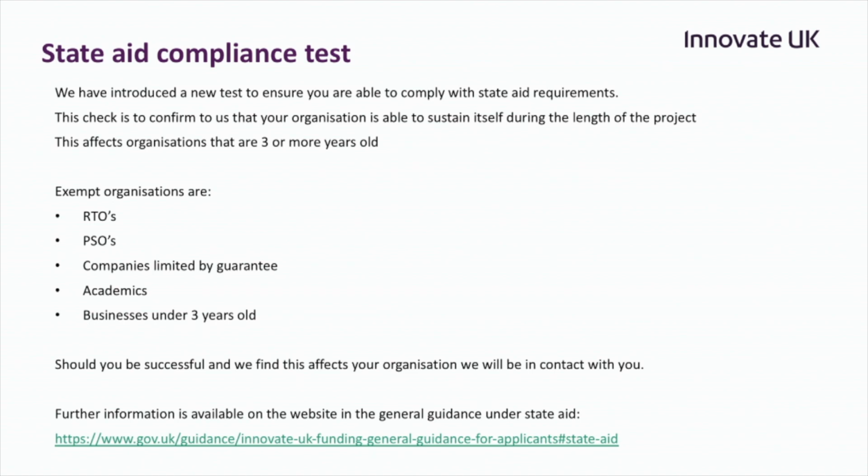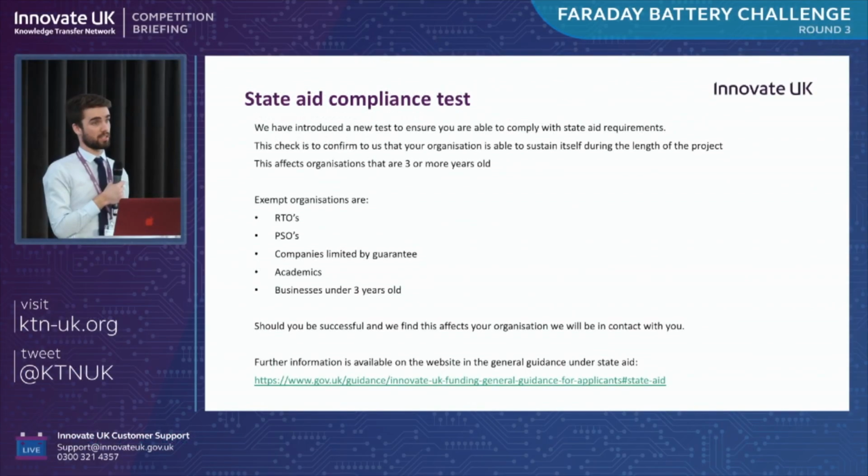to discuss the way forward. If you do have any queries on this, and if you don't understand what I've just told you, there is further guidance online with our general guidance for applicants, and this goes into detail about what you have to do.